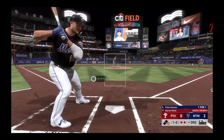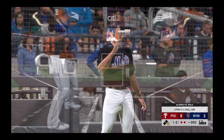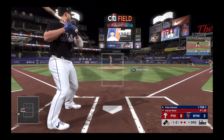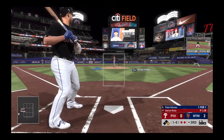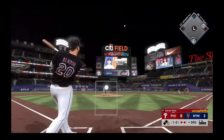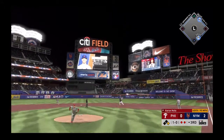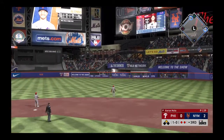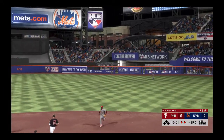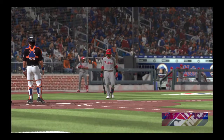From the stretch, here's the pitch. Pete Alonso stands in as he looks at ball 1 here. The 1-0 delivery. Hit high and deep to right center. After it is Williams. He tracks it down, and that will end the inning. Mets. Gene Segura standing in.